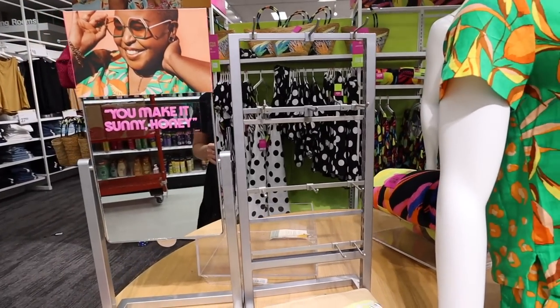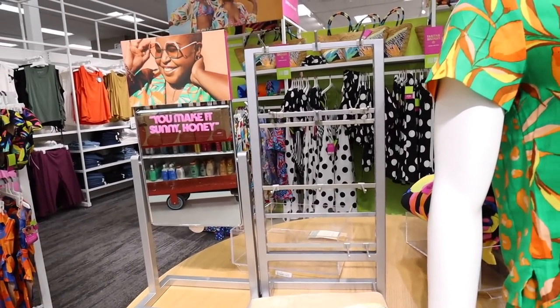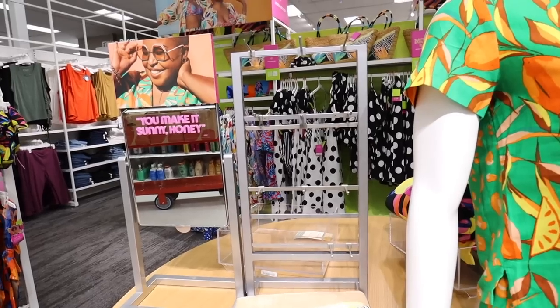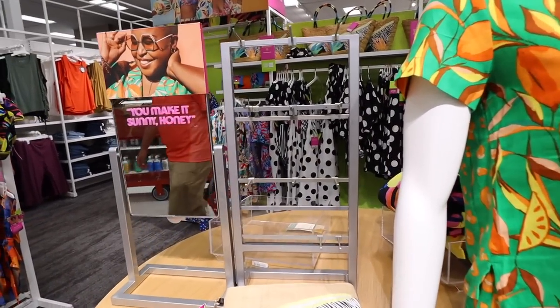There are earrings and sunglasses for this collection, but I haven't been able to find them, and I've been to a couple stores, so maybe in next week's video I can find them at another store. But yeah, I haven't been able to find them, but they look super cute.